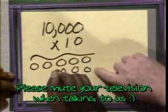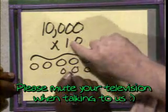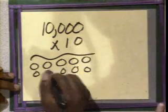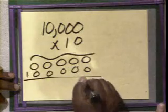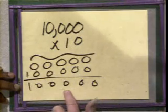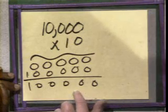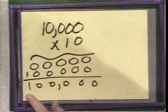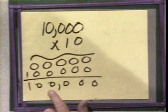Now we put a 0 down in the next row because we already multiplied by the 10 column. And when we add them all up, we get... Anaya, help me one time. Where is the comma going to go? 1, 2, 3. How do you say that number, Anaya?